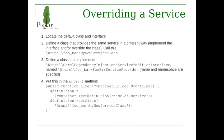And there are other alterations you can do. So you can look up what a service definition has. It's got all those things that are in the YAML file, like the arguments and all of that stuff. So in principle, you could alter the arguments or something else. You probably wouldn't want to, but you could. The main thing you're going to want to do is just set it to be a new class.